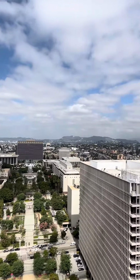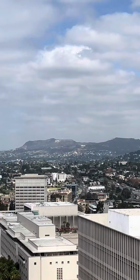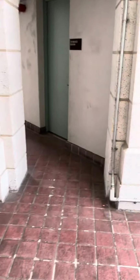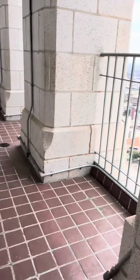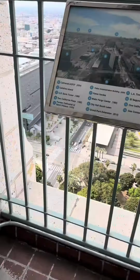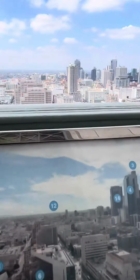It's pretty nice. Hollywood sign over there. Way in the back over there, white lettering up against the mountain. You just walk around pretty much. Nice little walk and run right here to get a 360 view of the city. Now this is the south side.